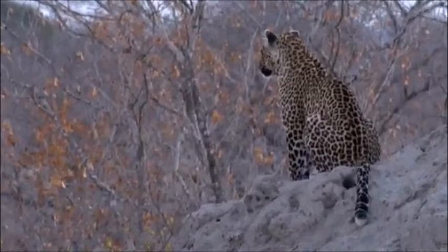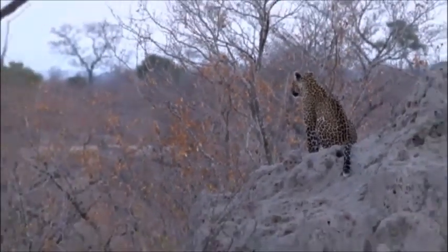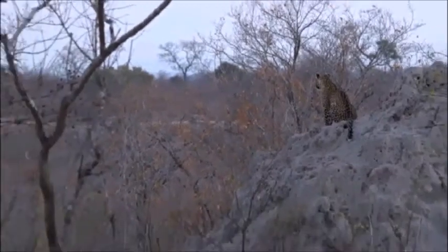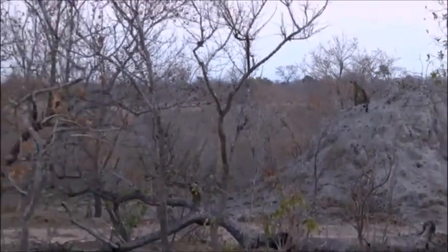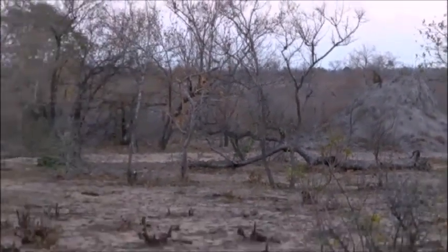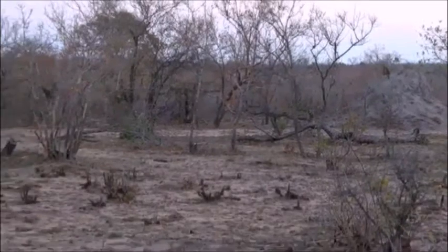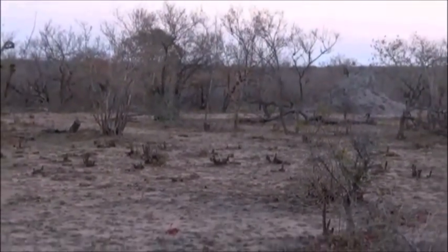Isn't this just the most serene setting? We come out wide as the sun's dipped below. We're looking at this female leopard looking over her domain. And I mean, you can see how absolutely massive that termite mound is. It is a beast. Definitely one of the tallest ones around.